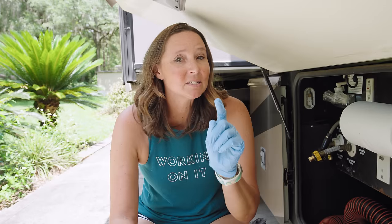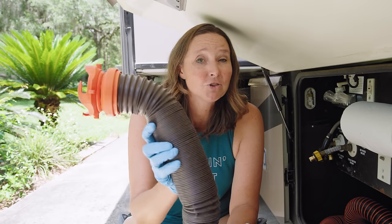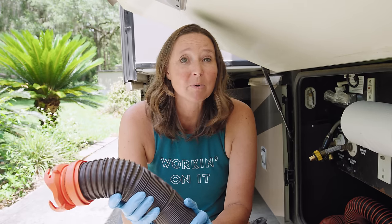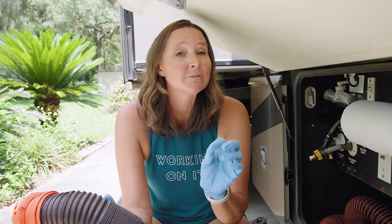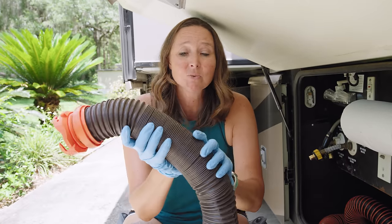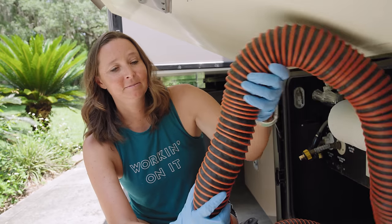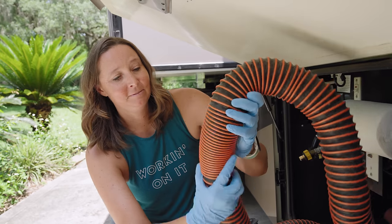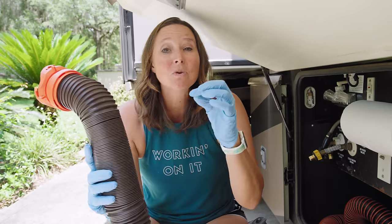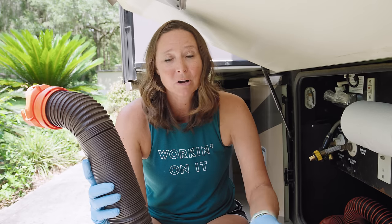So number six on the list of things to not waste your money on are cheap sewer hoses. Now, this particular one by Rhino we've been using for quite a while, and let me tell you the difference between some of the cheap ones and some like this. This one from Rhino expands and contracts, but unlike the cheap ones that don't stay contracted, this actually stays contracted.